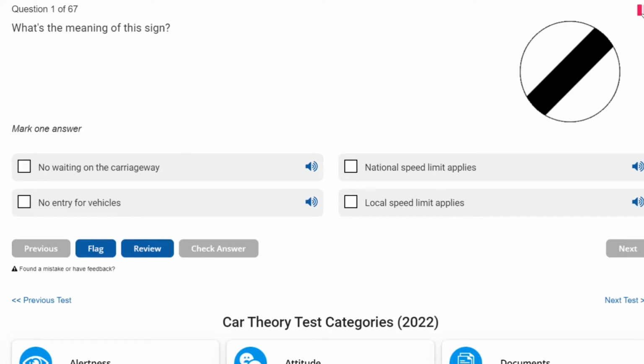What's the meaning of this sign? No waiting on the carriageway. No entry for vehicles. National speed limit applies. Local speed limit applies.